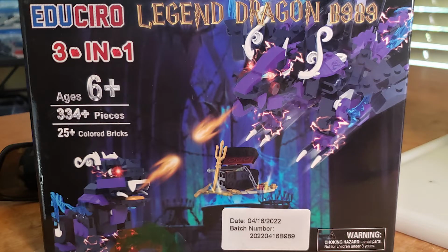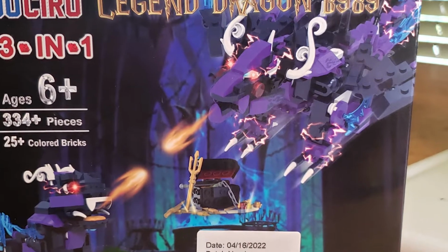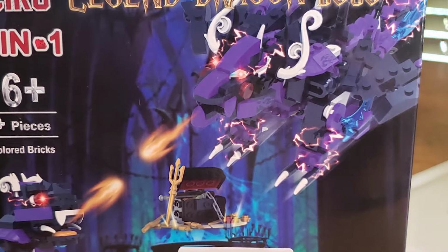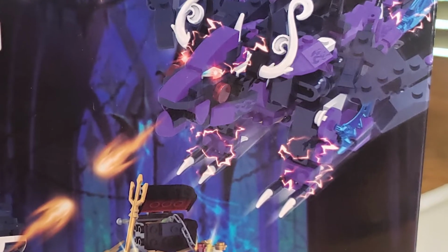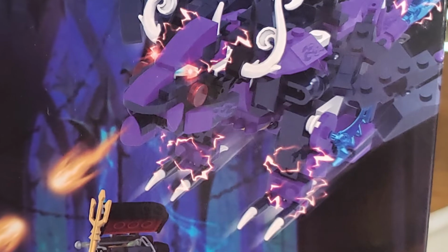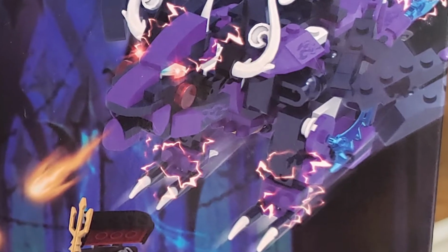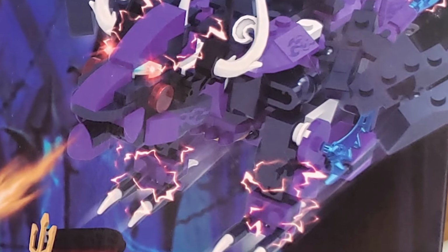It makes 3 builds. Not too keen on this packaging, it's hard to see what everything is because of the contrast. The color is the same color as the dragon you're gonna build, but there's a dragon, a little treasure chest thing, and then another kind of dragon or critter you can build out of it. Well, I'm gonna build this thing on my next build and do a little review.